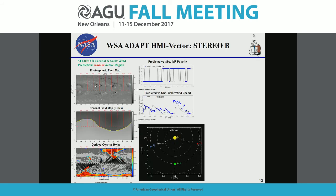So then I tried it, that was at ACE, or at Earth. So now I did it with solar STEREO-B, and I did A, but I only have so much time, so I'll just focus on B. So STEREO-B was right here. And this is without the active region. You can see that we're getting the solar wind pretty well, but we're really over-predicting here.